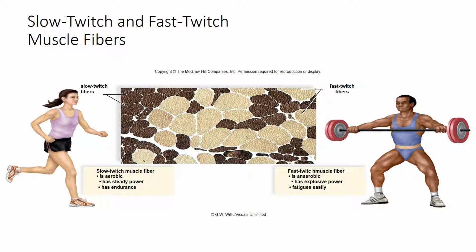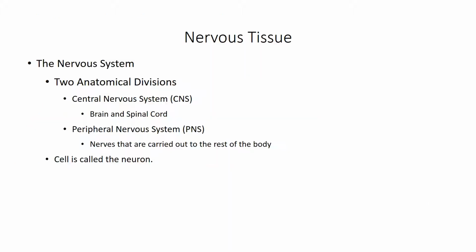Your fast twitch muscle fibers, those are your anaerobic fibers. Those are for people that do sprinting, CrossFit competitions where you have to climb the rope really fast, cage fighting. Okay, but they have real explosive power, very fast. They fatigue really easily. Okay, aerobic just means that oxygen is needed. So slow twitch, they have to have oxygen. Anaerobic, though, they don't have to have oxygen. These are anaerobic fibers in our fast twitch muscle fibers.